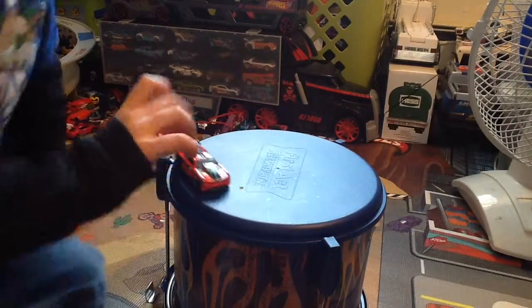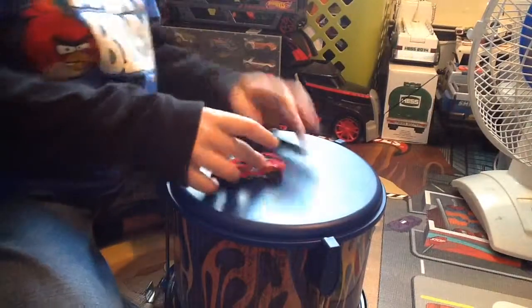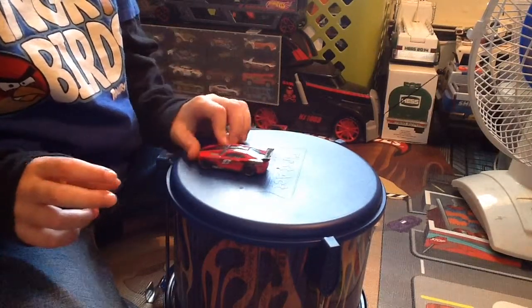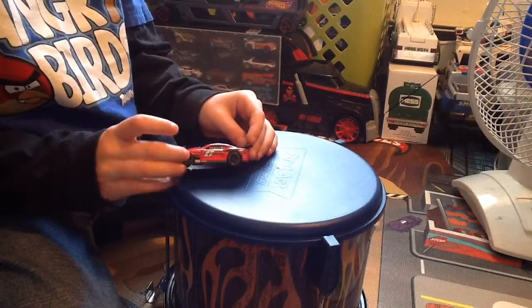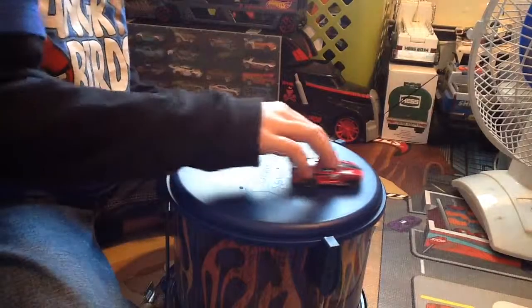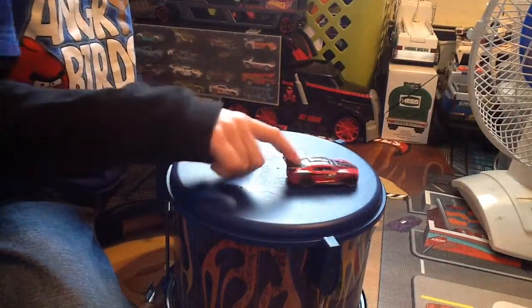This is my red and black race car, big wing, some yellow rims. It has some yellow to the rims. It rolls very nice.